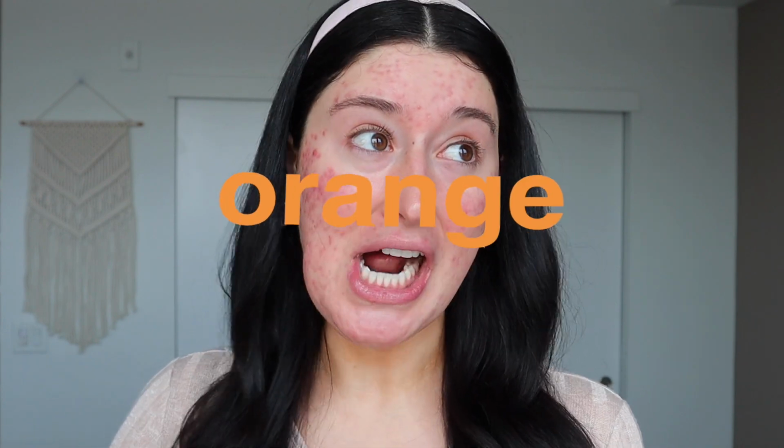To start off for foundation, I'm using the Maybelline Fit Me Matte and Poreless. Okay, this color's not exactly a shade match right now, but we're gonna overlook that. I might look a little orange, and that's okay. I mean, it's just because I have the remnants of a fake tan, but I'm so pale down here that it's just really obvious. I'm self-aware, you know what I'm saying?